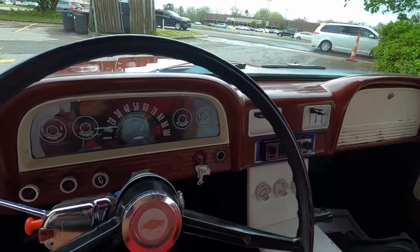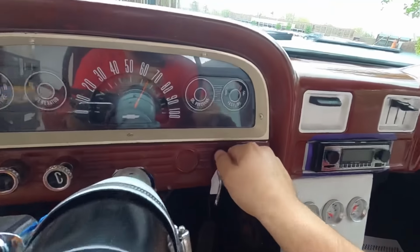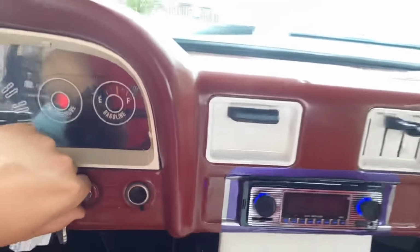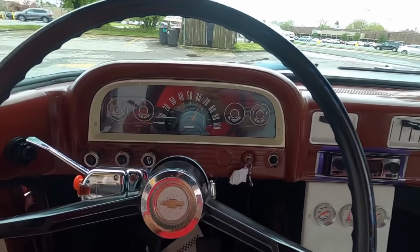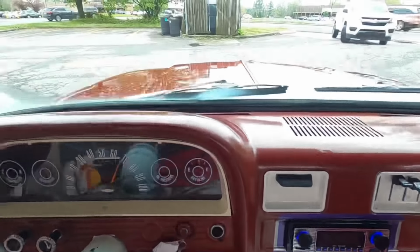All right, let's jump up in here. Kind of looks like our water temperature gauge is starting to come up too. Look at that, it's already up to half a tank. It was at quarter tank when we got here. Starts up good. Okay, let's keep rolling.